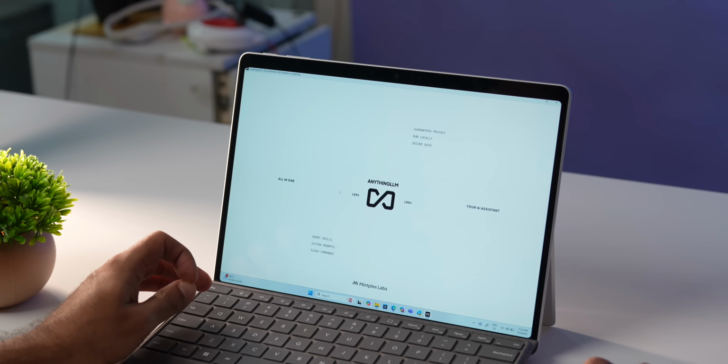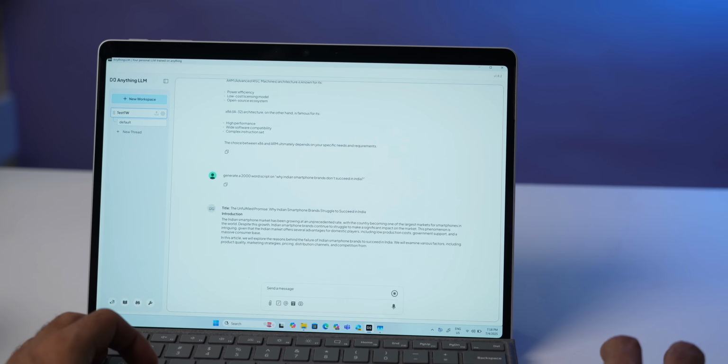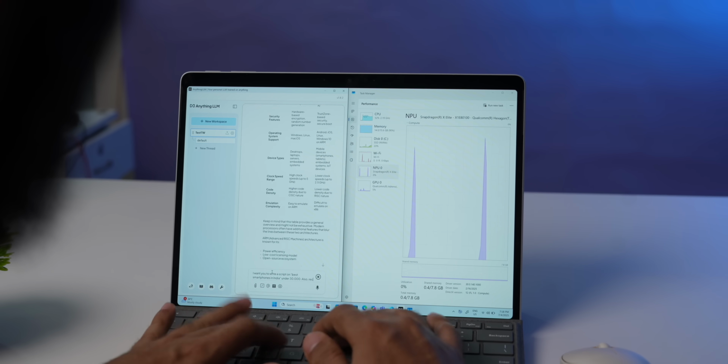Also, I was trying AnythingLLM, which lets you download an AI chatbot and train it on local data. I tried that with Llama. Now, all of this AI stuff runs on the X Elite NPU. So earlier, apps that use the NPU were very few, but now it's kind of increasing.